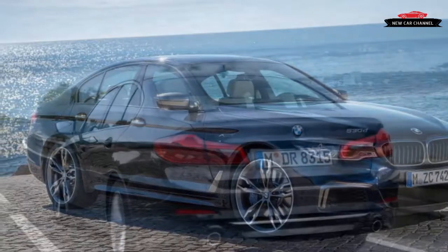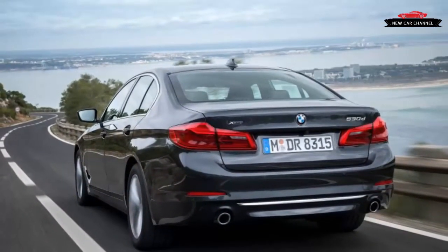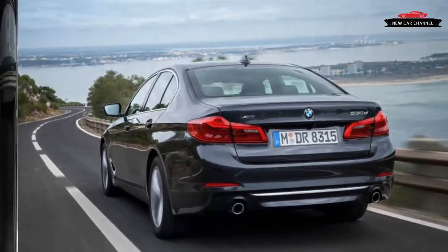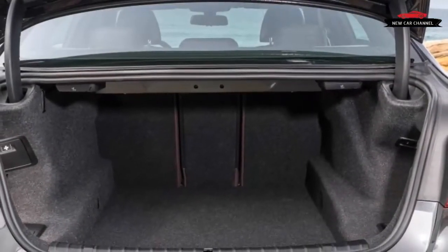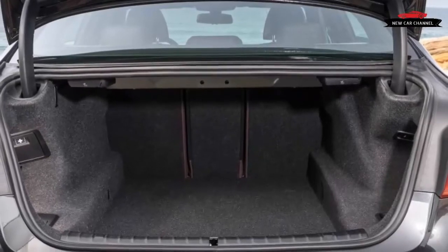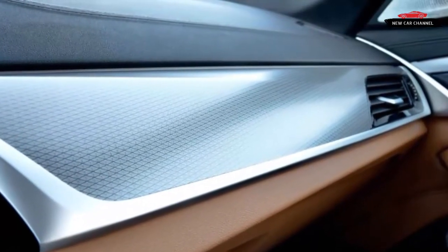The new 5 instead uses a simpler variable-ratio rack. Just as with Porsche's long-running technique, the steering becomes quicker the more you wind the wheel, but turn after turn, the car's reactions are consistent. It's a significant distinction that translates into a much more predictable car.